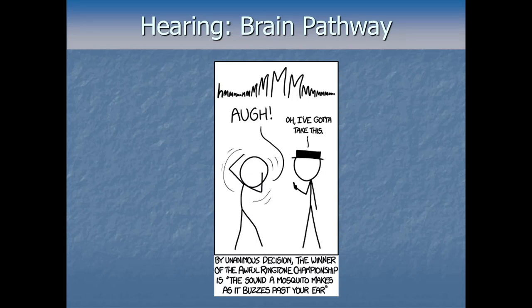All right. I've mentioned that when information from the outside world gets transduced by our sensory receptors, it follows a route to a brain area that's specific to that sense. Meaning, wires from your ears are going to go to the auditory part of your brain, auditory cortex, while the wires from the touch receptors in your skin go to the touch part of your brain.